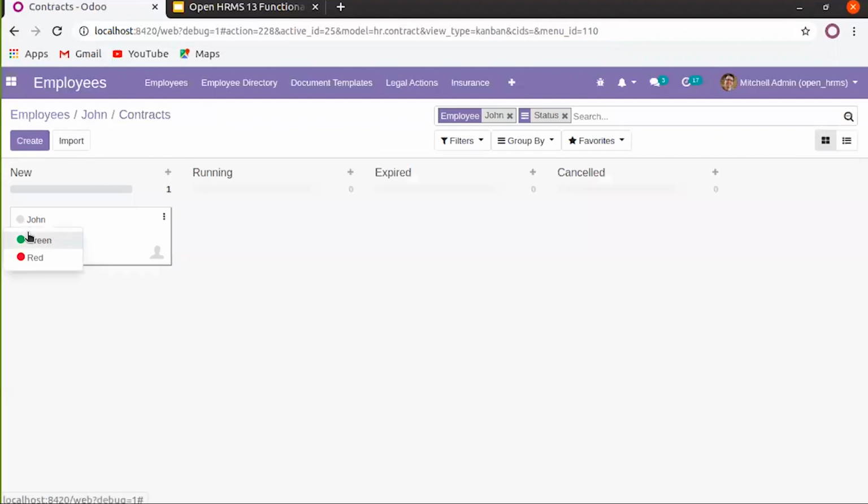So the next thing is, I'm marking it as green, so it is easy for me to understand that this contract is working, that is ready. So I have just created this as a new contract. In the new contract, you should note that only the running contract will be taken into consideration while creating a payroll.